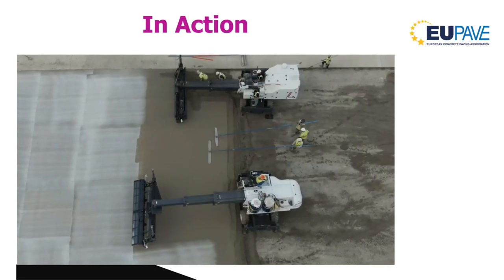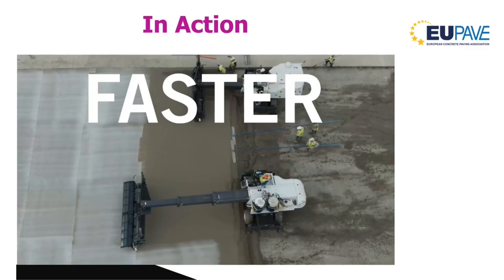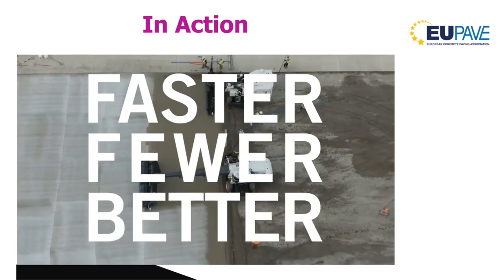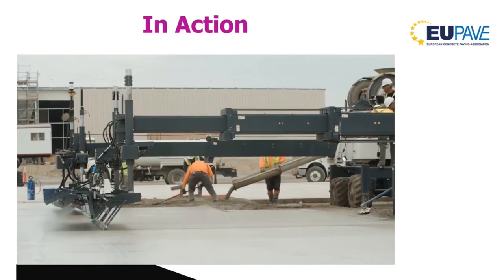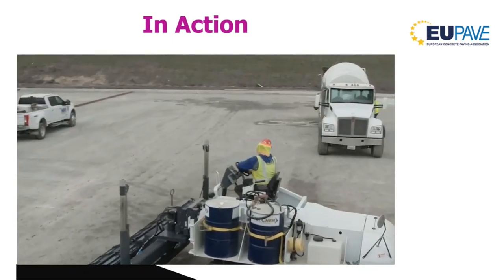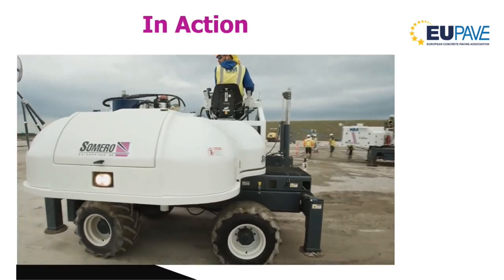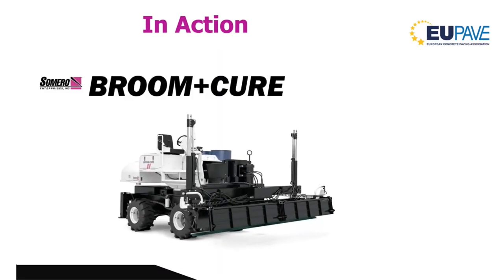Working in tandem with a Somero laser screed machine, your paving projects will be done faster than ever before. They will be done with fewer workers than ever before. And ultimately, the quality of the project will be better than ever before. At the end of the day, the paving market is being challenged to update its brooming and curing methods. Let ACI provide the knowledge for this update, and let Somero provide the machine to make it happen. The Somero Broom and Cure.